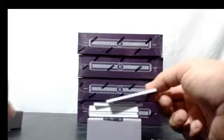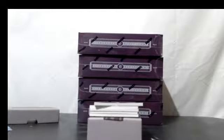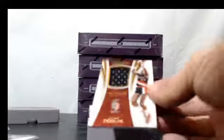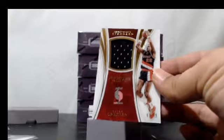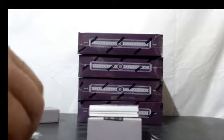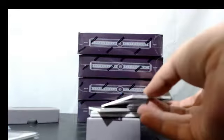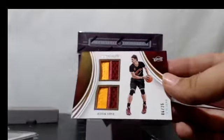For the Hornets, 43 of 49, base card, Al Jefferson. For the Blazers, we have Clyde the Glide Drexler, acetate jersey, 67 of 75. For the Cavs, my buddy Kobe, we've got a dual two-color patch, 6 of 25, Kevin Love for the Cavaliers.